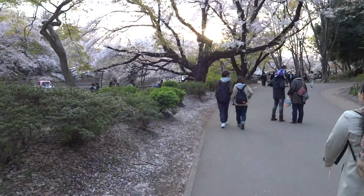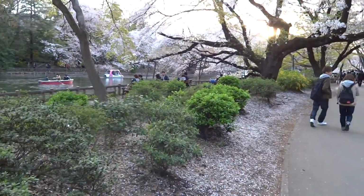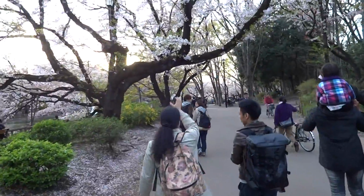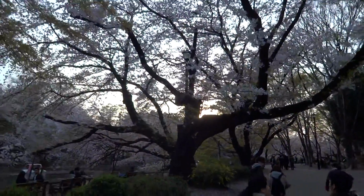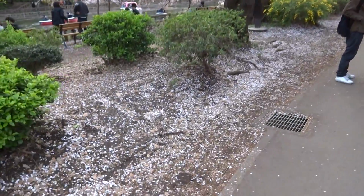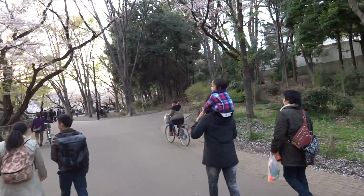It's just amazing. If any of you guys are thinking about coming out to Japan and are wondering what season to come out, this is probably one of the best ones by far. It's just amazing, and it's just so relaxing. Once you get out here, you can look at the ground. It's peaceful. It's really tranquil.